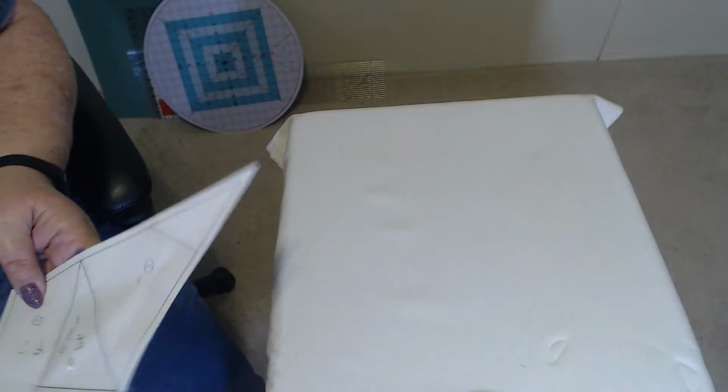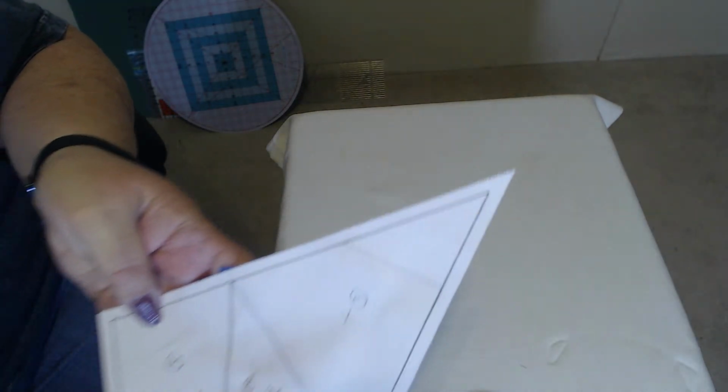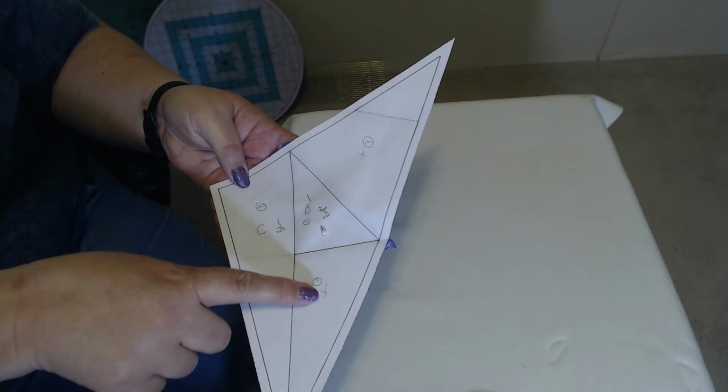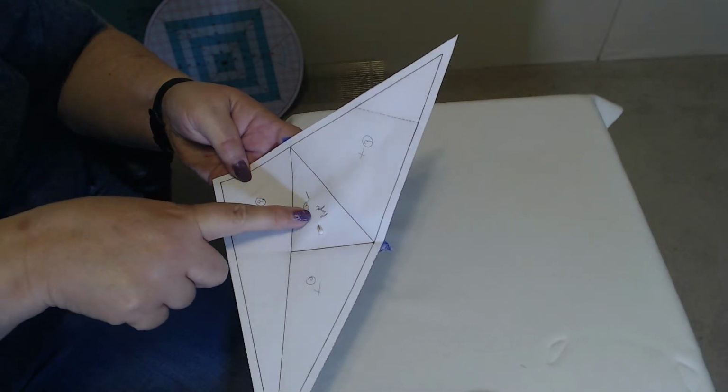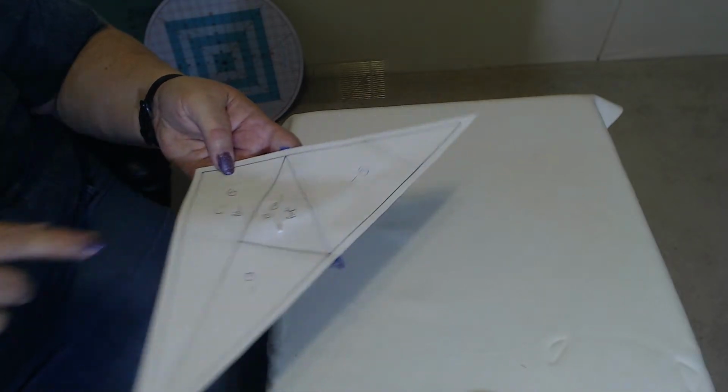So, here, let me switch cameras here. It'll probably be easy to see this way. You can see here, hold on. Here it goes. So I've got X's where the backgrounds are, and then this one says purple, and this says blue. So that when I'm assembling the quilt, all I have to do is grab the piece that's the right size and the right color, and I can just go ahead and pop it on and sew.